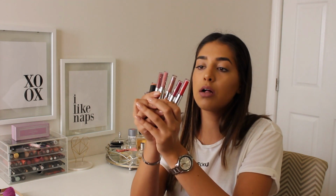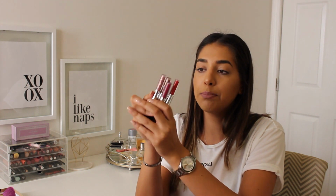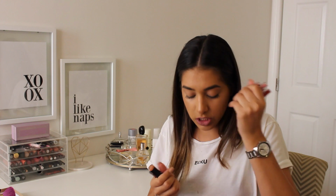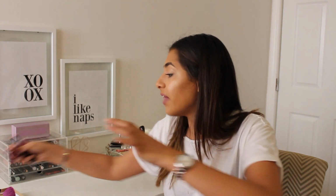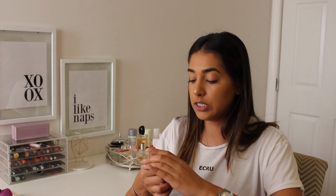I have a ton of these little mini ColourPop Ultra Matte lip colors, and I just don't really like the formula of these. On me personally, my lips are just always dry no matter what I do, and these are a super drying formula, so I'm going to pass those on to somebody who will enjoy them a little bit more than I will.